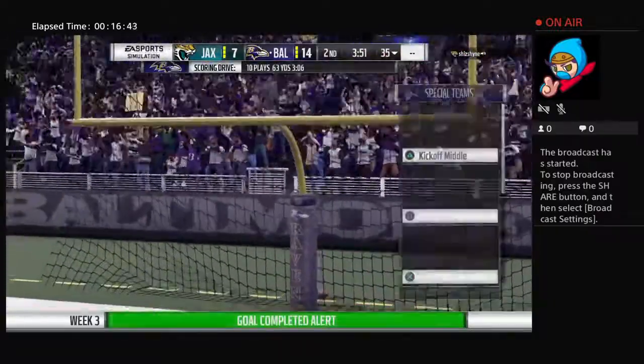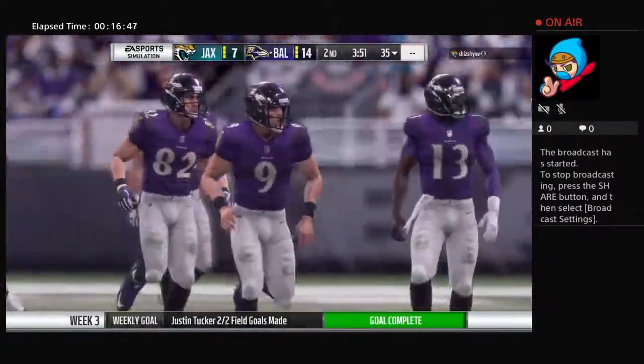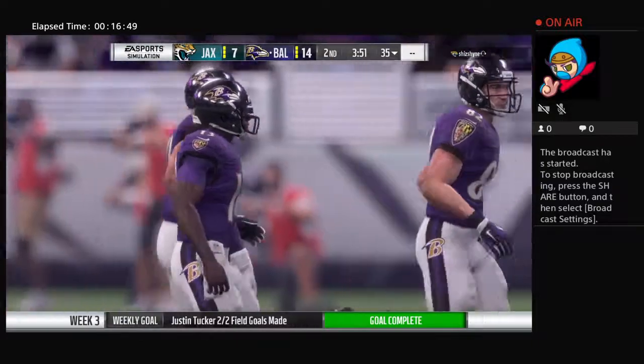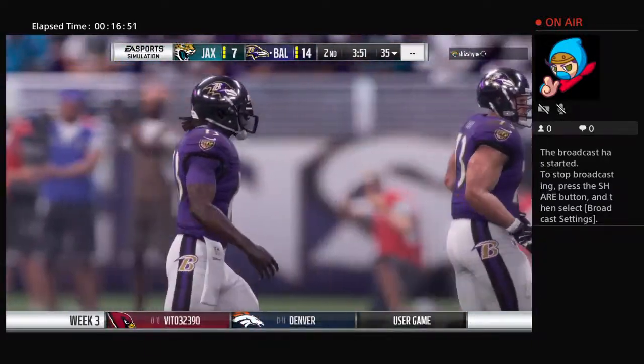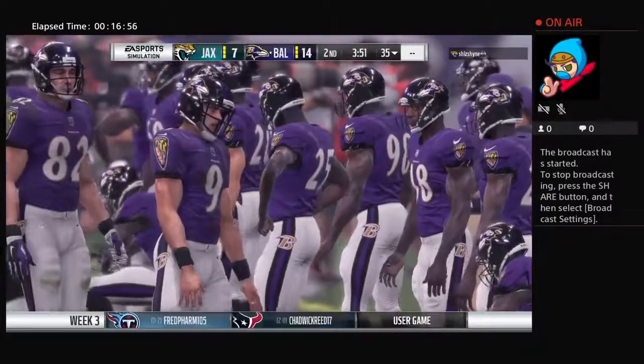Is that harder? Is the play fake harder to defend for the defense near the goal line or no? Because there's not as much room to work with? It is harder because down near the goal line, you're thinking much more of a running play, especially if people run out big formations. So it is harder to defend.